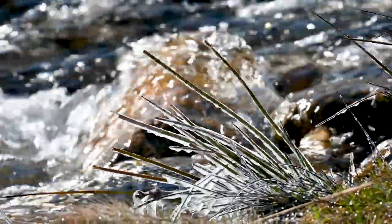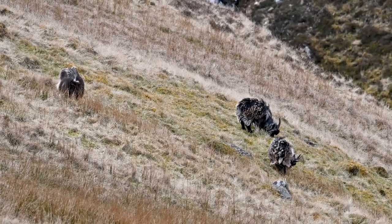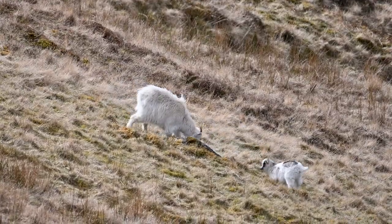So yesterday I saw some goats, and they were a bit too far down the hill to really get any pictures. I got a little snippet of video. So today, the plan is to go along that same valley, but go along a bit lower and see if I can catch up with them again.